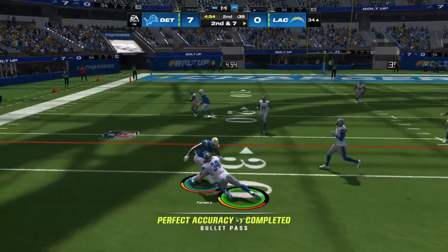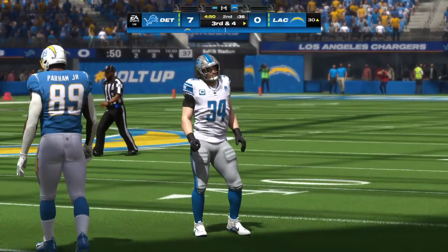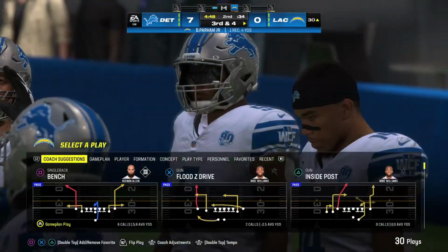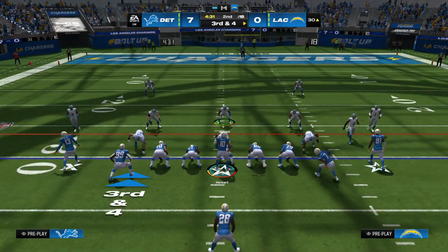Justin Herbert looking to pass. The result, only 4 yards there on the play. And it'll be 3rd down. That was an okay hook up there with his tight end, but unfortunately, they didn't get the kind of yards they had hoped for. That's going to bring up 3rd down.